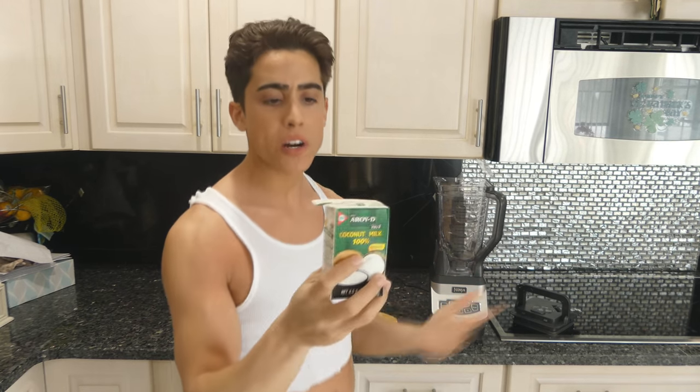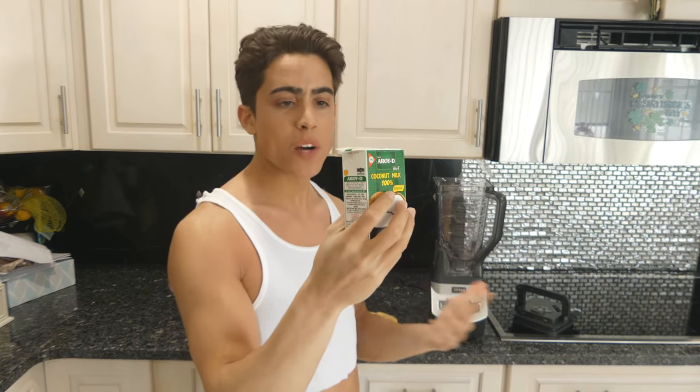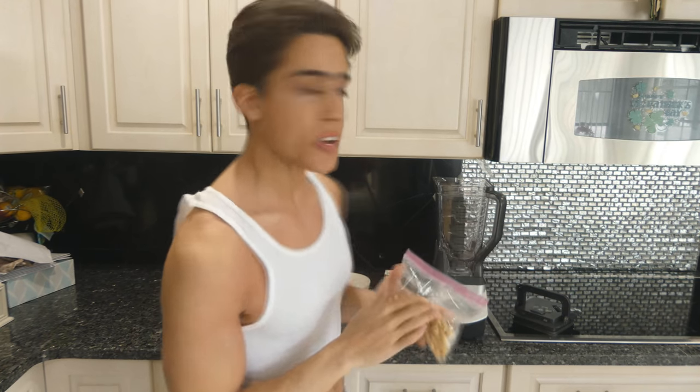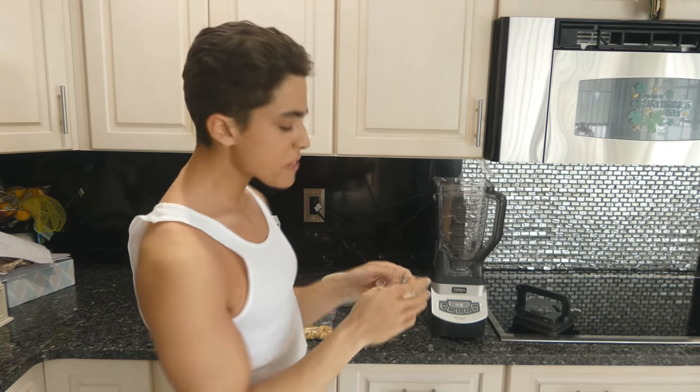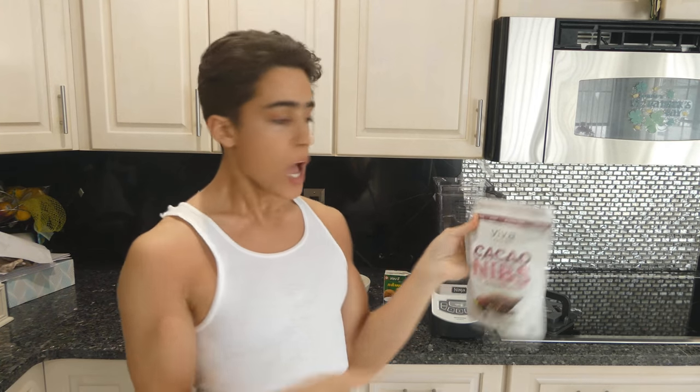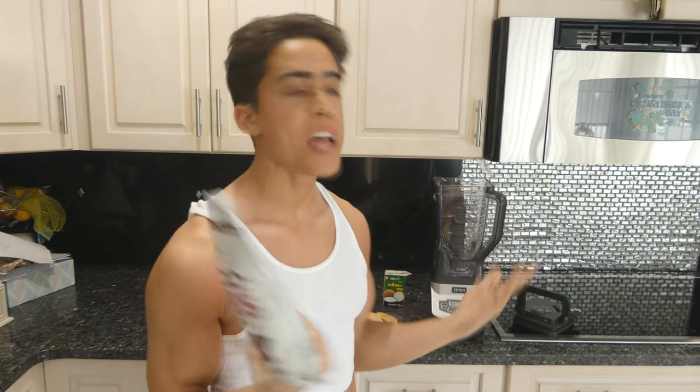Here I have some nut milk. Any really fat, heavy nut milk will do. Those are my favorite. Here I have some cashews. I have an army of Ghanaian workers in Africa picking these for me. They're working really hard to get these over here so I can make my nice cream. Here we just have a little bit of salt to bring out the sweetness in the nice cream. And of course some dairy-free cacao nibs because we're plant-based.